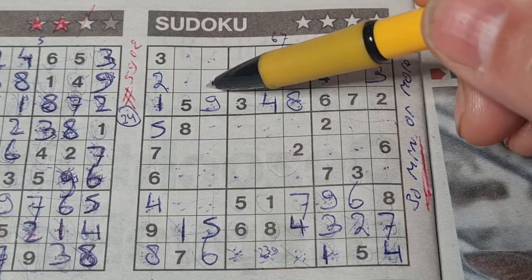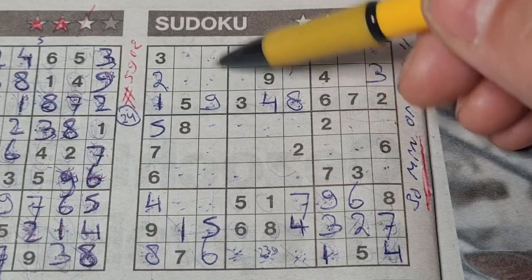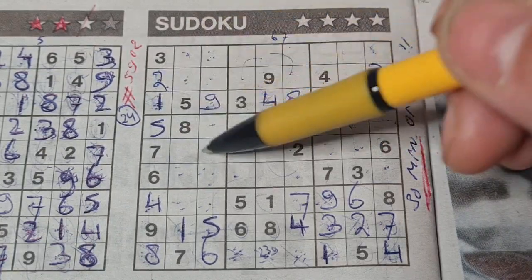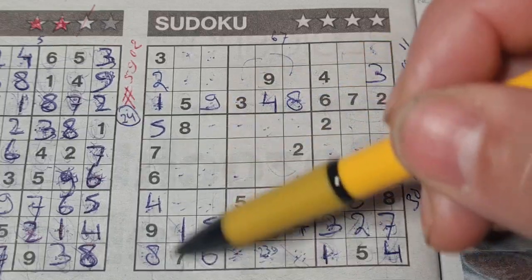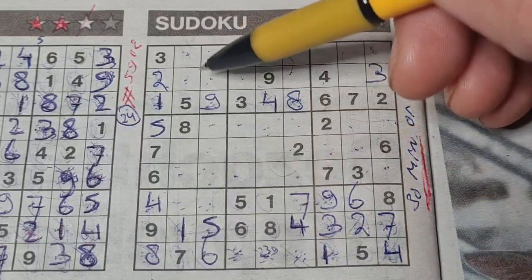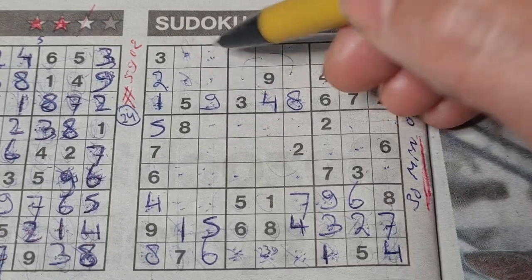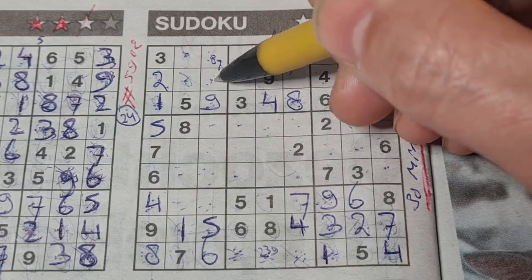Let me think. Yeah, 4 missing numbers in this big square. 2 of those missing numbers are the 8 and the 7. We have 8 and the 7 in the second column, so no 8 and 7 in these two boxes. The 8 and 7 go in those two boxes as a pair.